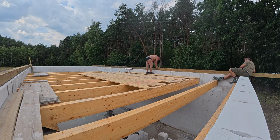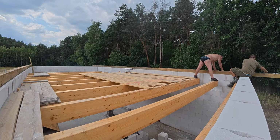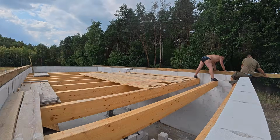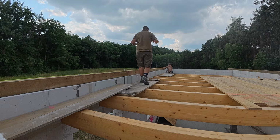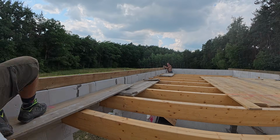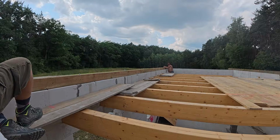And of course, my dad was fully aligned with construction standards, showing up in his legendary professional work outfit, also known as his swimming shorts. At this point, I don't even try to argue. He brings most of the knowledge to the table, so I guess the dress code is entirely up to him.